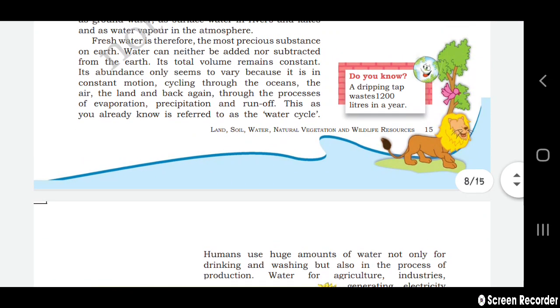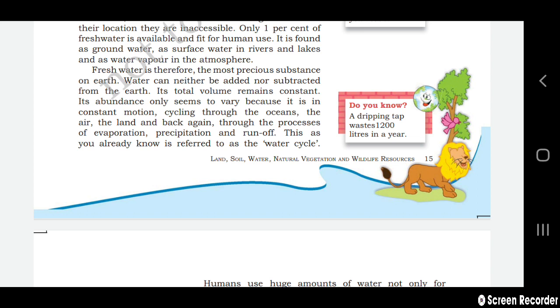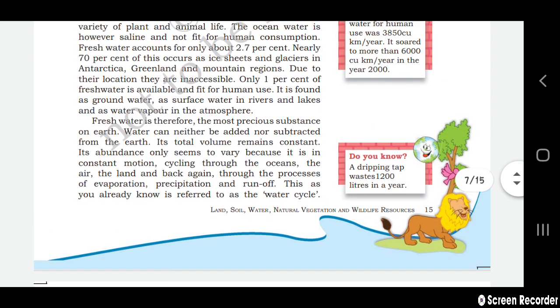So fresh water is the most precious substance that we can find on our earth's surface. Water can neither be added to nor subtracted from the earth, so the total volume of water remains constant. Water abundance only seems to vary because it is in constant motion. The water level seems to vary, but the volume of the water remains the same. The water cycles through the ocean, the air, the land and back again through the processes of evaporation, precipitation and runoff.